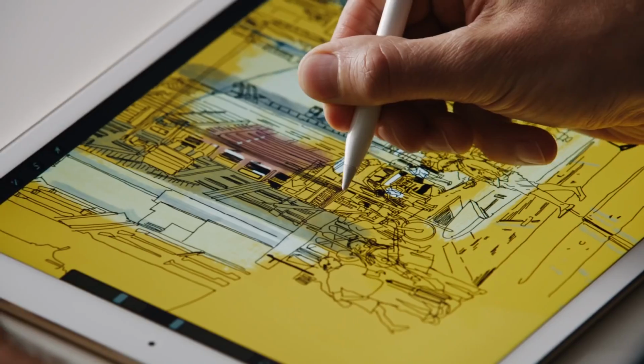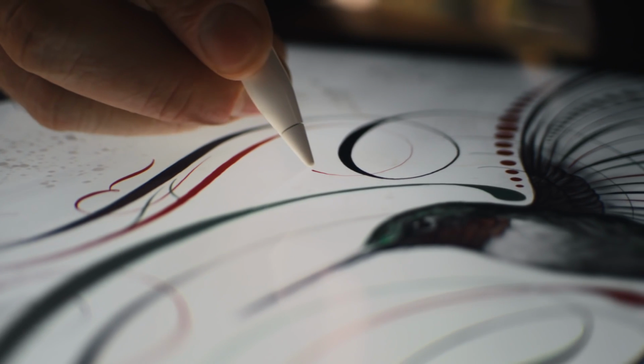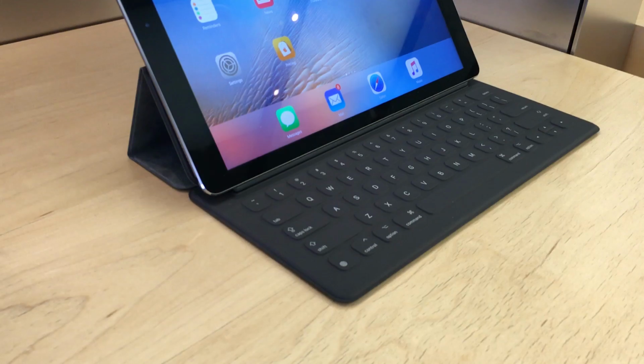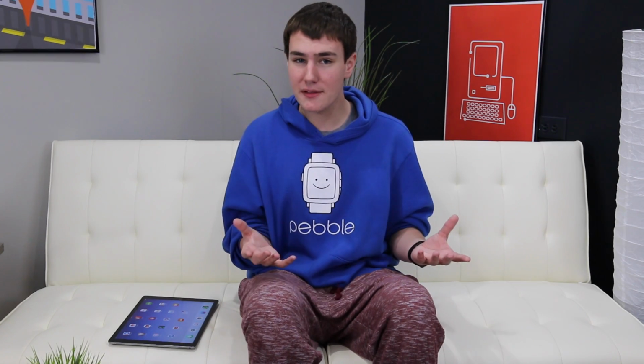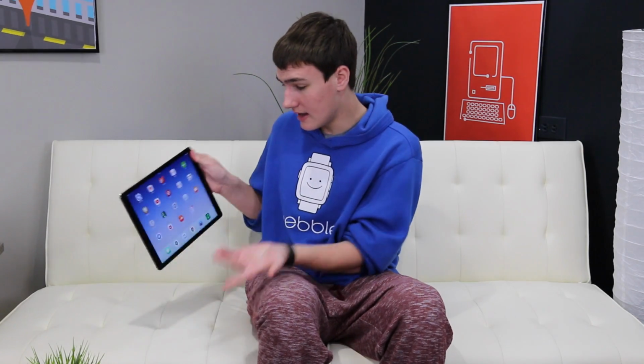But the thing that I'm so upset about is Apple made a big deal about their new accessories for the iPad Pro. One is the keyboard, which goes for $169, and the other is the Apple Pencil, which goes for $99. Really just a glorified stylus, and you can't buy those because they take 4 to 5 weeks to get one. What? I would rather not even have the iPad Pro and get the accessories when I buy an iPad Pro than just have this and not really know what to do with it.